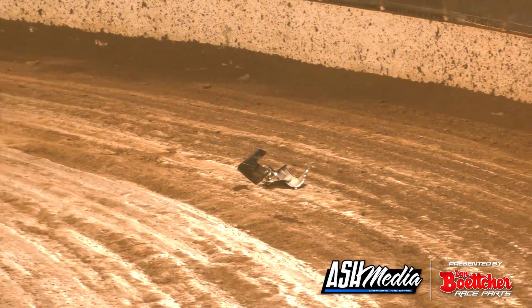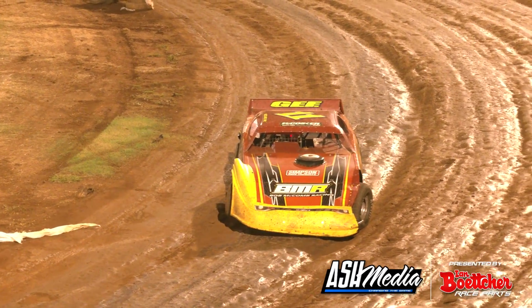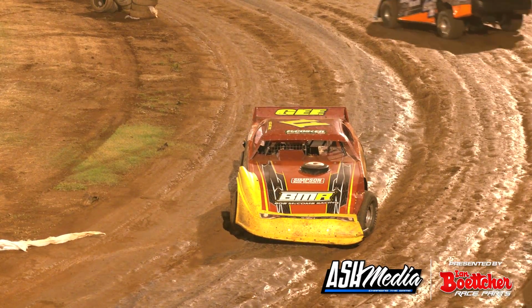Car number 11, Michael G, facing the wrong way. And some damage on the racetrack.